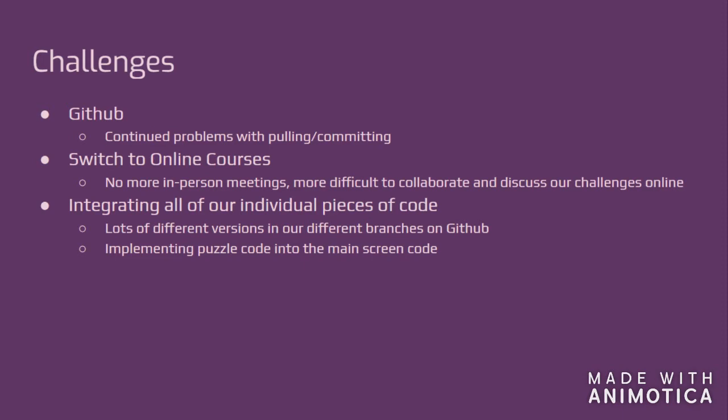Our second challenge was obviously the switch to online courses. We weren't allowed to have in-person meetings, and it made it a lot more difficult to collaborate and to discuss any challenges that we faced with each other. And the solution to that is just to keep each other up to date through text and to make sure that we arrange meetings through Google Hangouts instead.